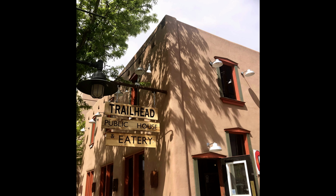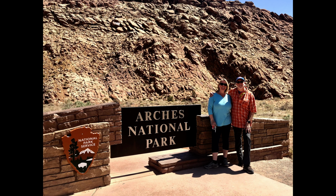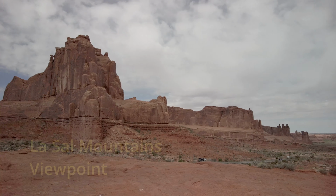We had a nice lunch at the Trailhead Tavern. We had a great breakfast at the Moab Diner, more green chili lusciousness. One of the main reasons you go to Moab is because it's right outside of the entrance to Arches National Park. Arches is a huge park full of incredible natural beauty, and you'll see a lot of wows.